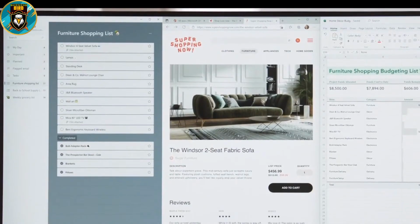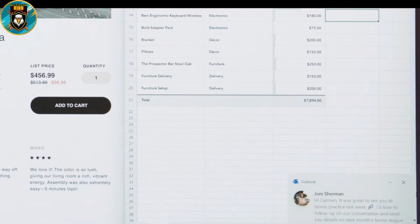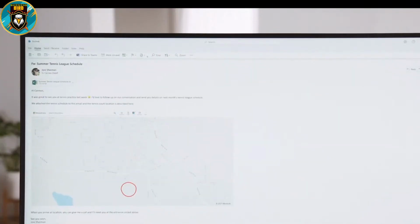Just when you get all settled in and organized and ready to work, along comes the inevitable interruption, a personal email that I need to reply to right away. Now with Windows 11, when you return to what you were doing after handling the interruption, or even when you return to the PC after being away from it for a while, you don't have to remember where you were or waste time setting things back up.